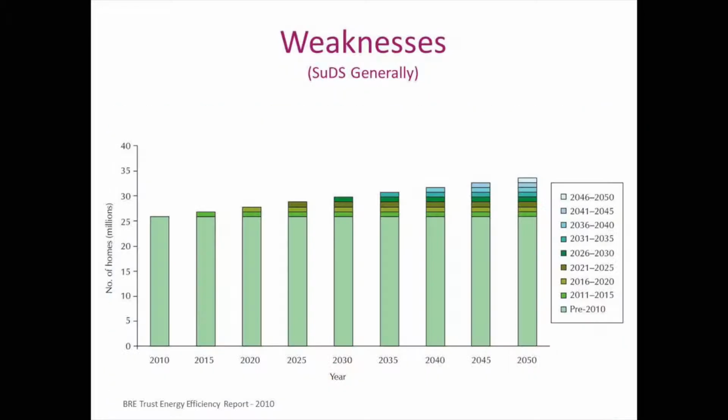One of the issues around SuDS that we illustrate in this chart is that if we only include sustainable drainage and manage water quantities in new developments, we will only be effectively dealing with a small proportion of the property that will be in the UK. For example, here we've got the timeline to 2050, because we've got so much existing building that needs to be considered as well. So the answer there is that we need to think about retrofit to existing development as well as new design of sustainable drainage on new developments.